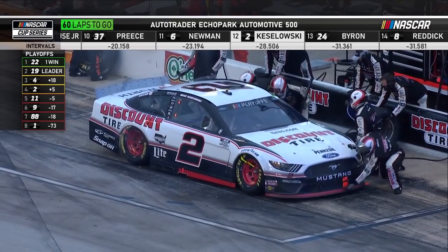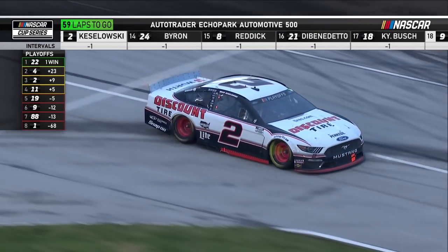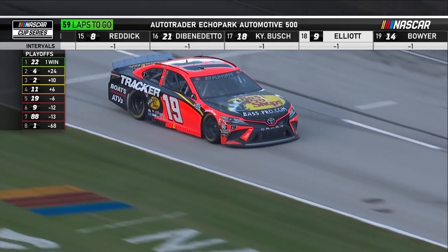Parker. Brad Keselowski in here. You see that tape on the front. It was 4 tires, a little bit of adjustment to fix a tight condition as he fell back there at the end of the run.